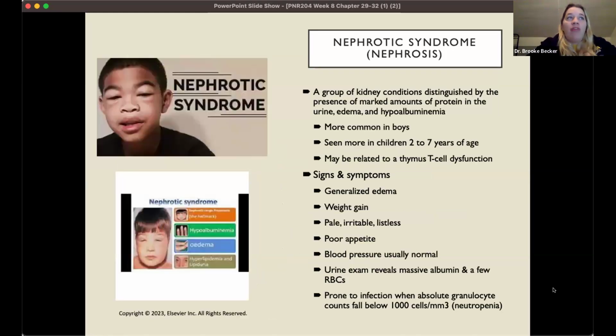All right. So nephrotic syndrome or nephrosis. Okay. Look at these kiddos. They are holding on to fluid. Okay. Their kidneys are not functioning appropriately. They're holding on to fluid.